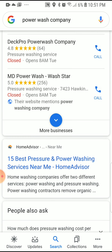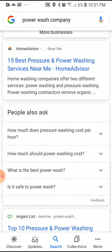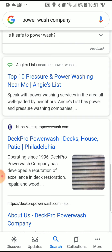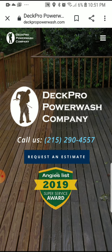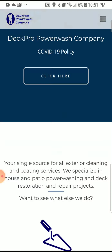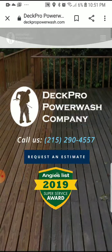But this is where it gets interesting, and this is where the SEO portion really takes effect. Okay, come down here, and here we see the first company ranking when I search, right? We've got Deck Pro Power Washing, right? And basically you come in, and a homeowner would find this website in the local area.